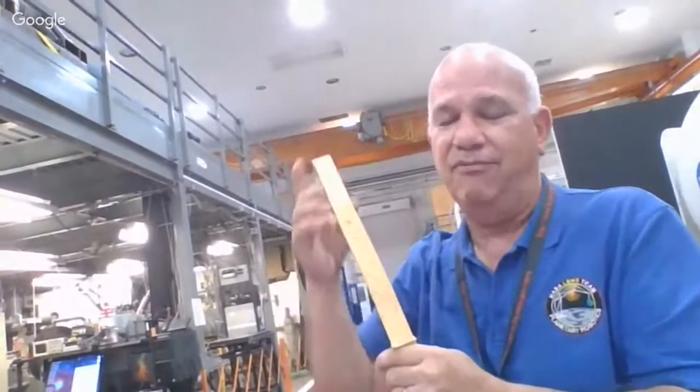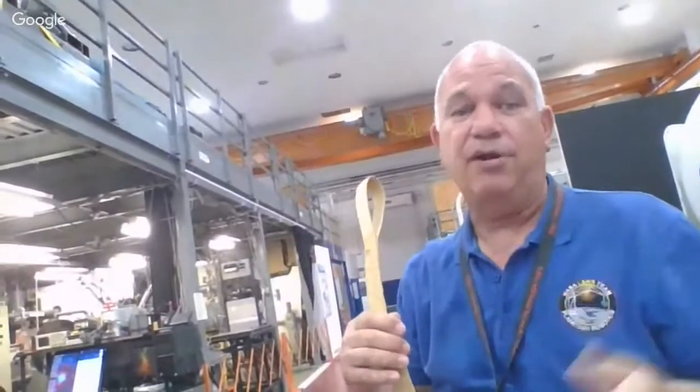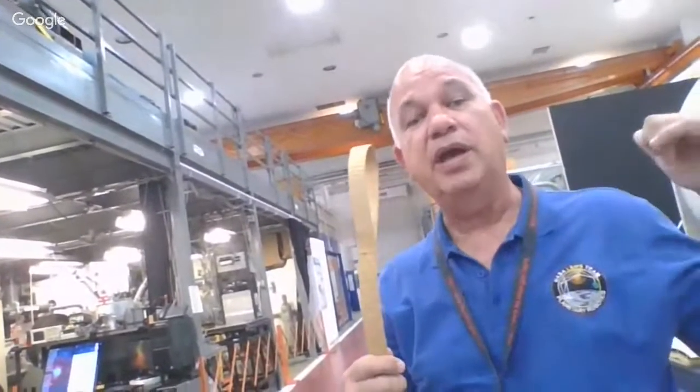We're also looking at what we call an inflatable air interlock. We'll go in this particular hab. We have a hard shell air interlock.